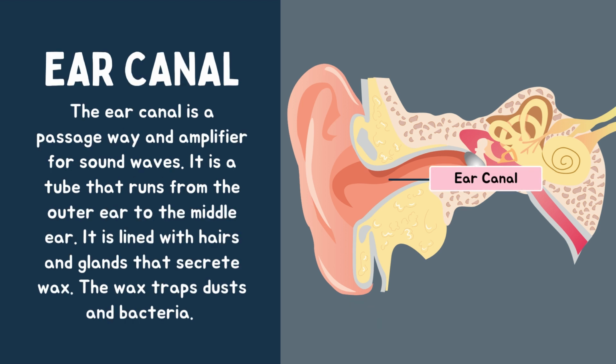Ear canal. The ear canal is a passageway and amplifier for sound waves. It is a tube that runs from the outer ear to the middle ear. It is lined with hairs and glands that secrete wax. The wax traps dust and bacteria.